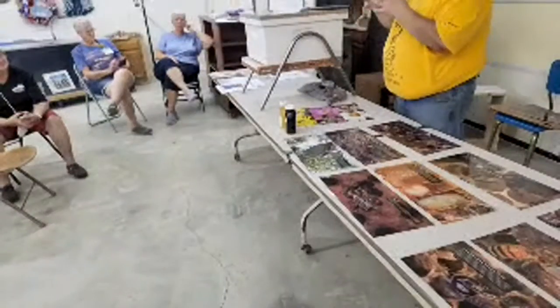So we got new honey. Technically, I think it's supposed to be 50% or more that has to be dominant of that specific floral source. We got two different honeys. Otherwise, it's just honey, wildflower honey.